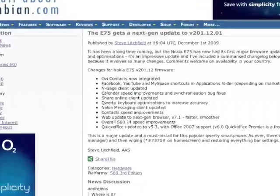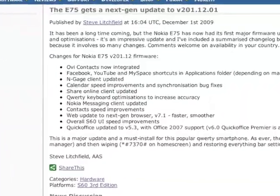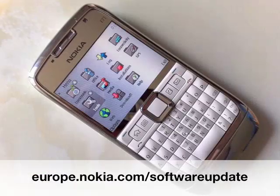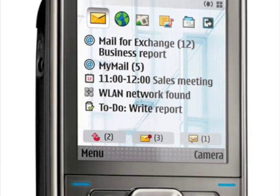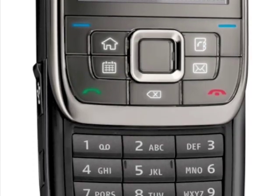There's a bunch of major firmware updates for Nokia's E75, E71 and E66, though note that the latter two devices are old enough that you'll have to back up and restore your data. Thankfully, all current Nokia smartphones have full user data preservation.